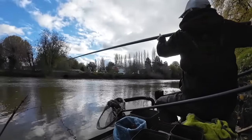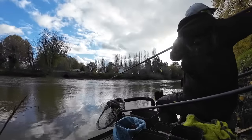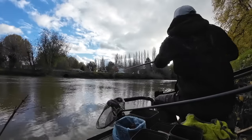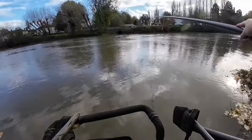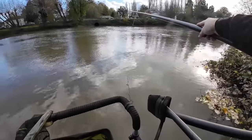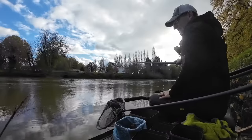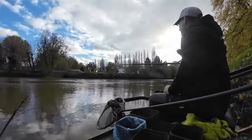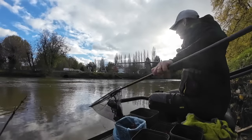Nice bite. Not sure what this is. Going downstream again. Probably unshipped too soon, haven't I? Because definitely unshipped too soon. He'll come. It's a bit bigger than I thought. But you notice they've all gone right downstream. I don't want to pull them too hard because I don't want to rip the hook out.